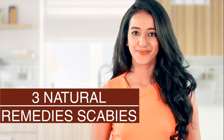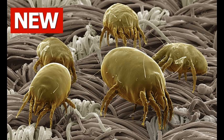Clove oil. Clove oil has analgesic, antimicrobial and anti-inflammatory properties. It can be used to dry up scabies blisters and rashes. Combine 10 drops of clove oil with 1 teaspoon of honey, and 1 teaspoon of coconut oil for skin relief. Rub it onto the area of concern twice daily.